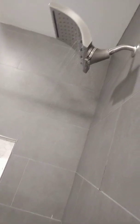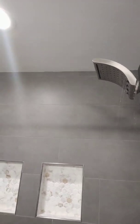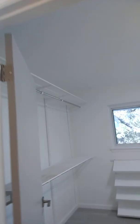Whoa! Nice. Very nice. Man, that's really awesome. All right, and then we've got this giant closet in here. It's really big, well appointed.